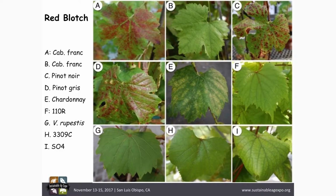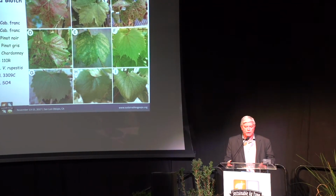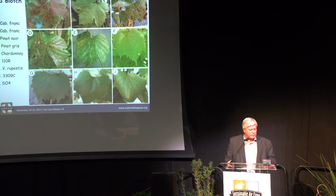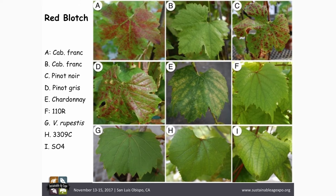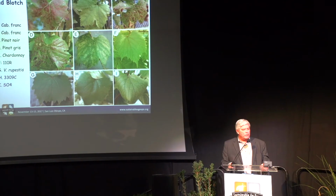And this is just, again, a panel of different slides that illustrate red blotch symptoms either on scions or rootstocks. You have Cap Franc, Pinot Gris, Pinot Noir, Chardonnay, and then the rootstocks. And the only rootstock for which I was able to cause symptoms with red blotch virus is SO4 that you see on the last slide on the bottom right, where you see an overall cupping and chlorosis of the leaf blade. None of the other rootstocks that I tested here that are shown on this panel will exhibit any disease symptoms, although they are infected with red blotch virus.